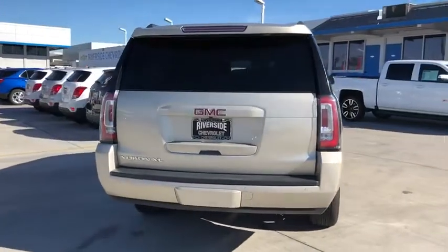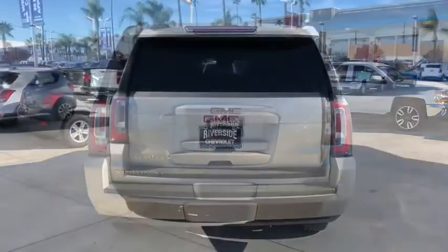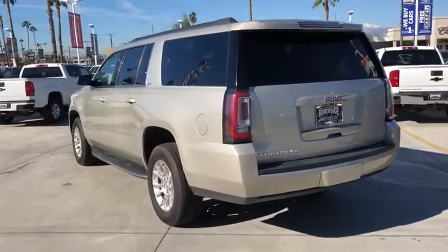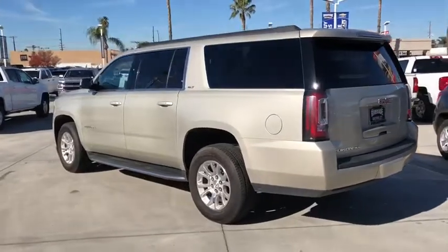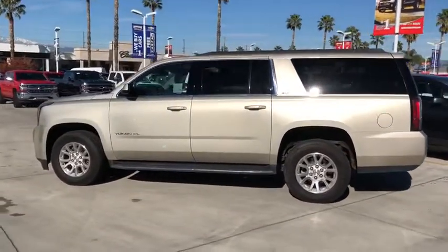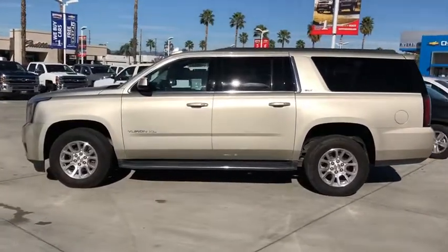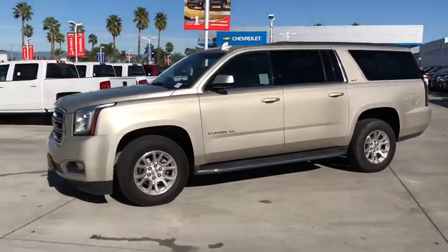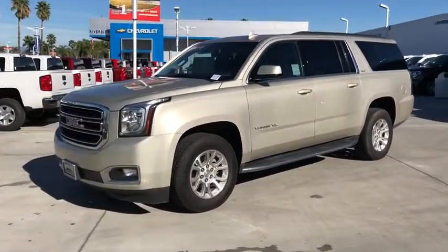Power passenger seat, traction control, power liftgate, Bose sound system, dual airbags, power steering, alloy wheels, auto dimming rear view mirror, four wheel disc brakes, universal garage door opener, compass, electronic stability control, fog lights, security system, power windows, heated front seats, trip computer, CD player, rear window defroster.